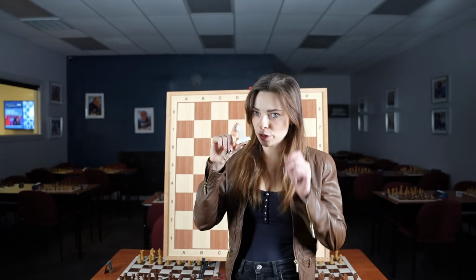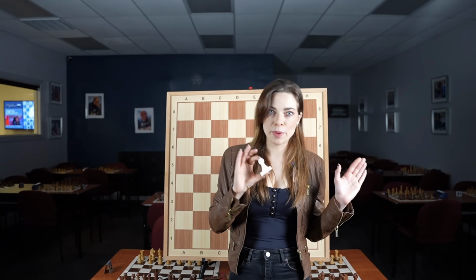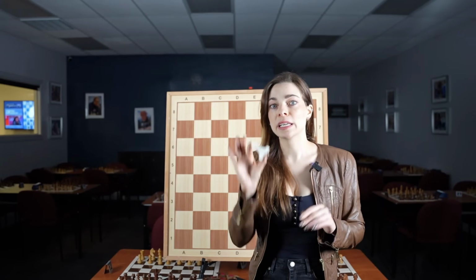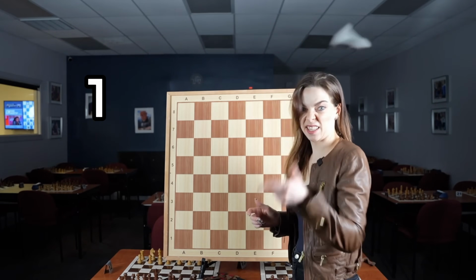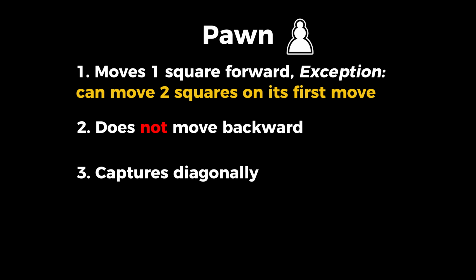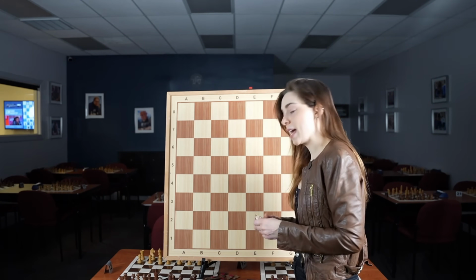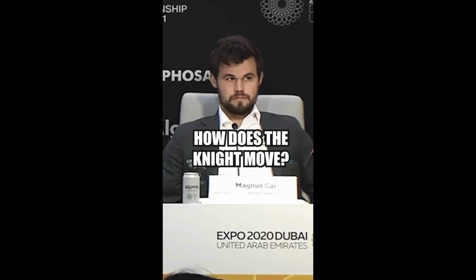It's super important to understand which pieces are better or worse, which pieces to keep, which pieces to trade. The value of the pawn is 1. Here, take it. Next, we're gonna do the knight. How does the knight move?